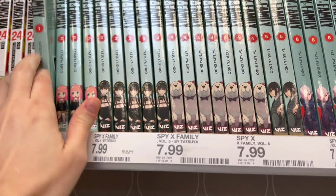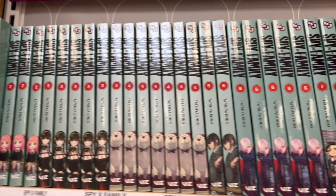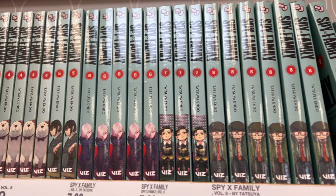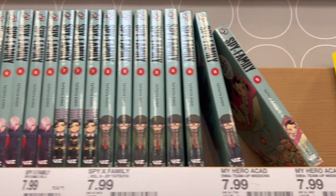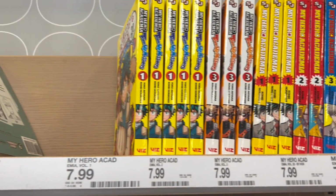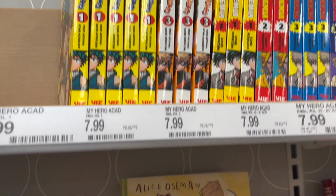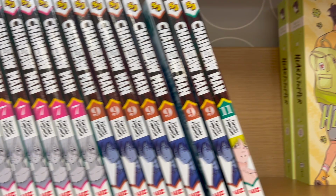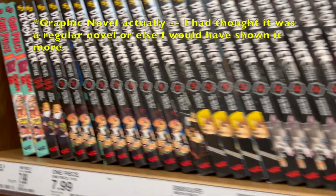They have definitely more selection in this one. We see volume 1, 2, 3, 4, 5, 6, 7, 8, and then one copy of 9 on there. And then next to that we have My Hero Academia. Looks like they have different spin-offs there. And then moving on over, we have some Heartstopper on the side there, just some young adult regular novel.